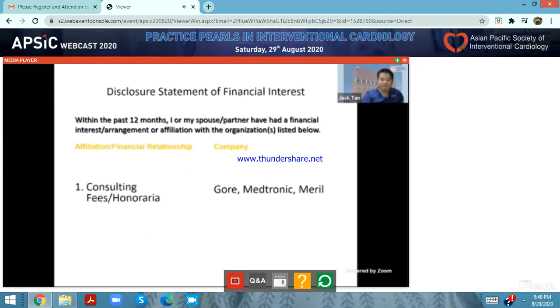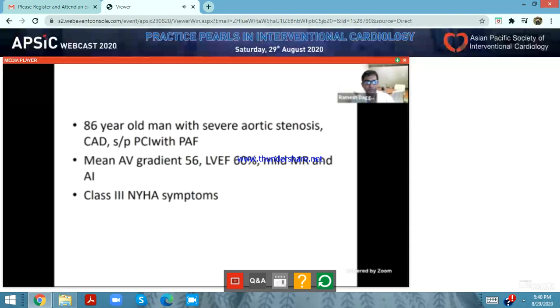Okay, good. So these are my disclosures. So here's an 86-year-old gentleman with severe aortic stenosis, coronary artery disease, PCI, and paroxysmal atrial fibrillation, a mean gradient of 56, ejection fraction 60, mild MR and AI. And he had come in with class 3 symptoms of dyspnea on exertion. Due to his age and comorbidities, he was felt to be a TAVR patient.